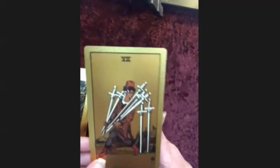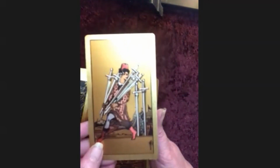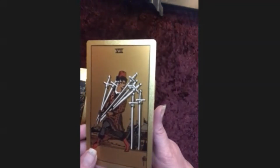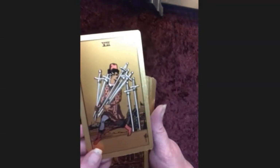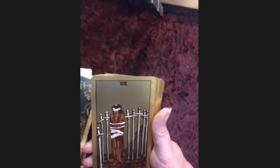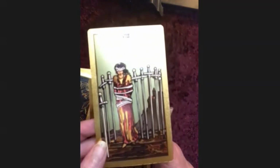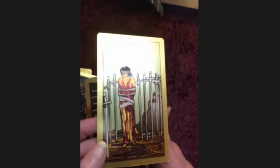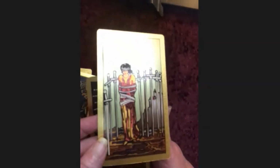I love this Seven of Swords. They look white in the picture, but they are absolutely silver. See his little boots twinkling. And this Eight of Swords. This is the most talkative Eight of Swords I have ever met. Everything. Look at that. Look at that land and the water.